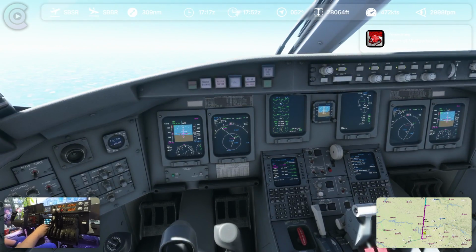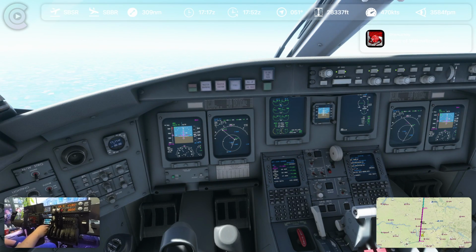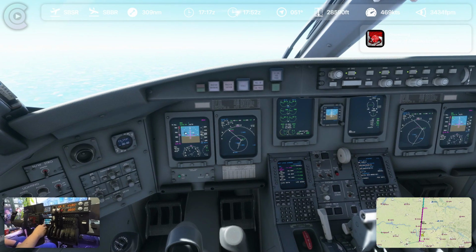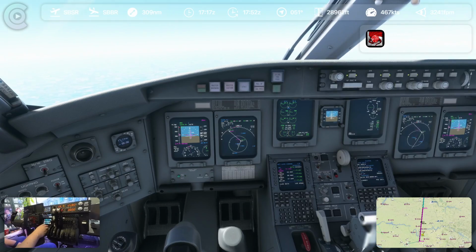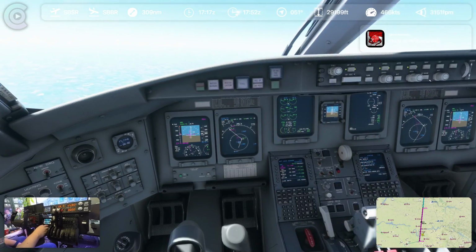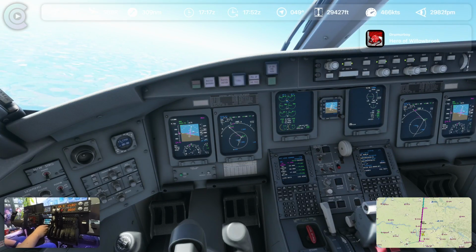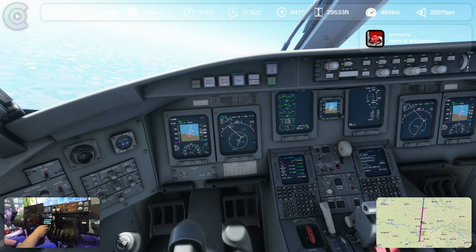Too many things happening all at once. We're flying at Mach 0.74, which should be okay. Now the heading, they wanted us to go a little bit further to the left. Half bank, because at these speeds the plane just kind of falls apart. It is a nice plane. It looks awesome. A lot of these systems in here are really cool.